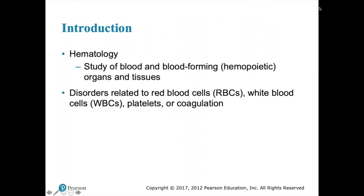So hematology is the study of blood and blood forming organs and tissues. National Registry loves definitions, so I might want to know that. It also has to do with how the red blood cells, white blood cells, and platelets work or don't work. So platelets, right? Coagulation, clotting factors.